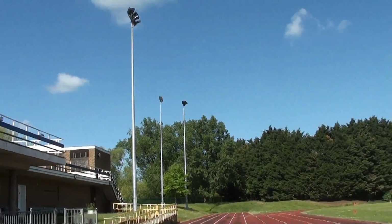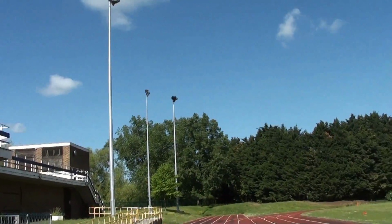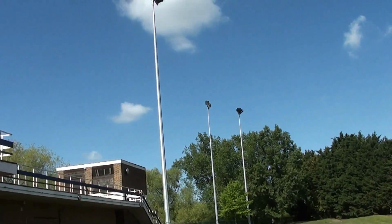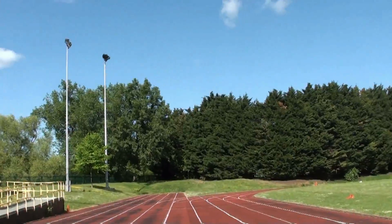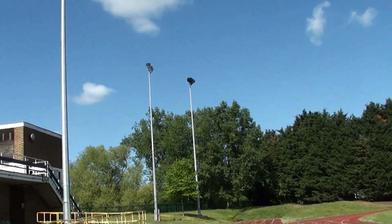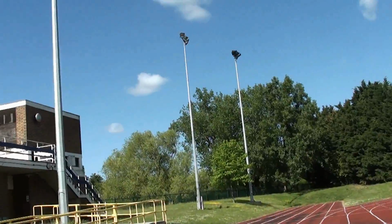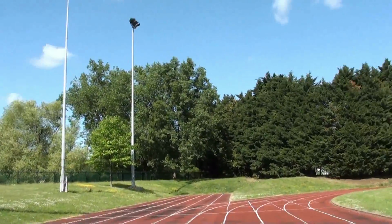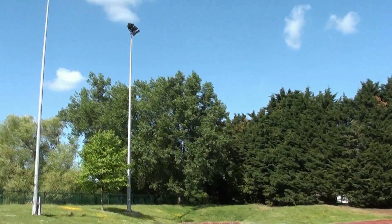The new ones, these are the eco-friendly ones, are the bigger ones. Rather than just using the uprights of the old ones that don't work, they put in brand new ones with brand new electric supply underneath. And they don't work either, the new ones. The electrics don't work. So we've had them here since March 2014, over a year ago, because it's now June 2015, and they still don't work.